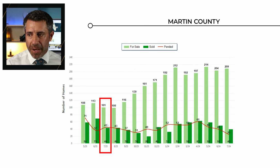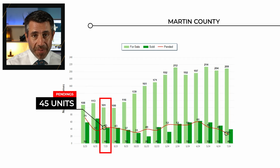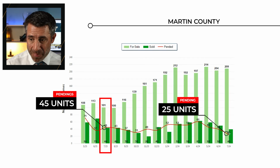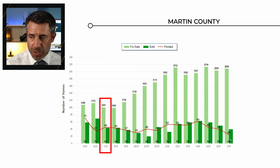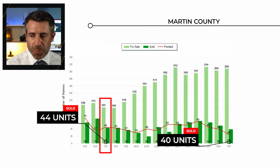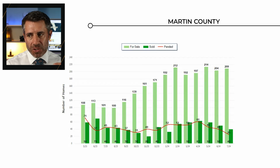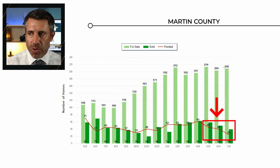And to that matter, we had 45 pendings that month. You have 25 pendings now, so you have half as many pendings. You do have right around the same amount of closings. We had 40 closings, and in 7/23, 44. So that's pretty close. But the pendings, look at those pendings going down from a peak at 6/20, 61, and 4/24, 46, 40, 25. That is going down. Those pendings are going down.